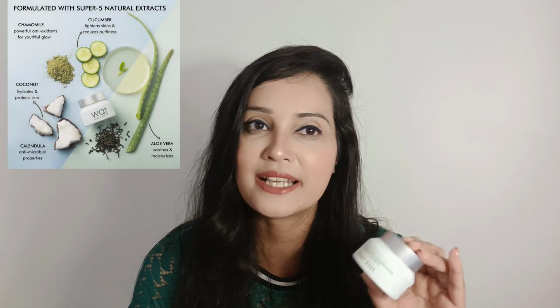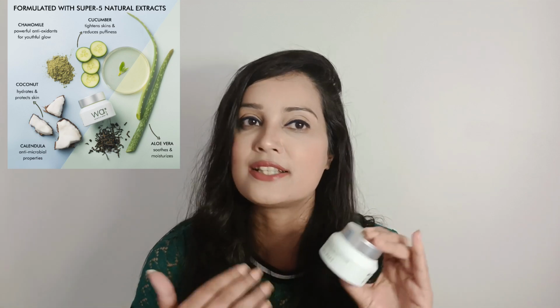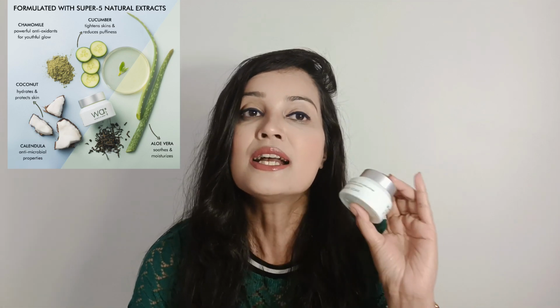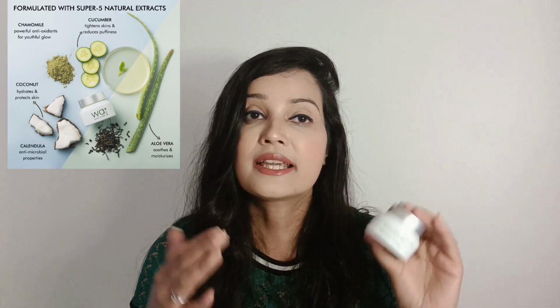Now, as the name suggests, the key ingredient in this face cream has to be green tea. That's also another ingredient which has been used since ages in Japanese skincare, Japanese beauty. So this is also a magical ingredient to be in the face cream because green tea extracts help in giving a natural and youthful glow to the skin because it's rich in antioxidants and vitamins. Apart from green tea, it's also infused with the Super 5 extracts which I spoke about earlier.